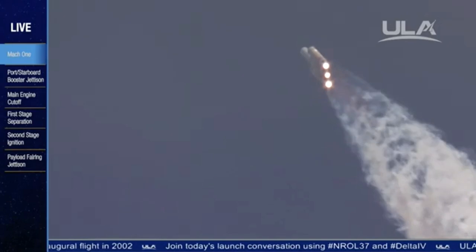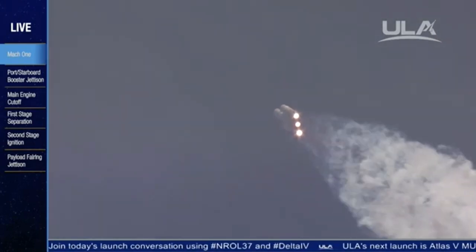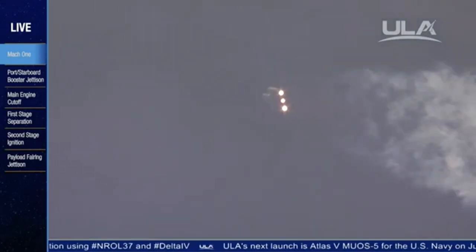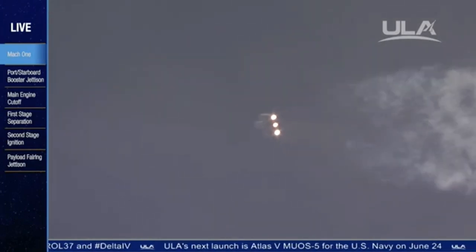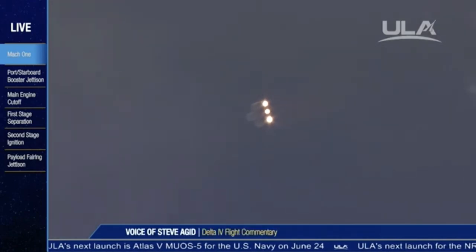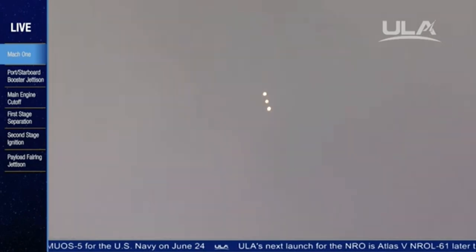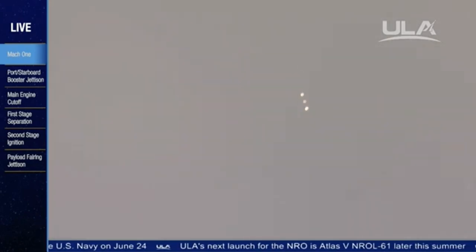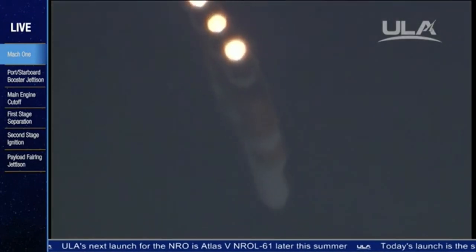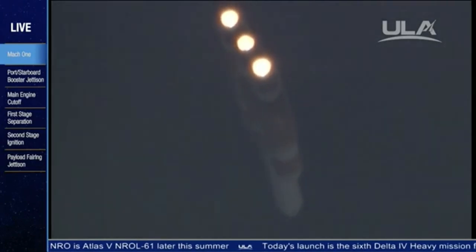Pressure holding in the port and starboard booster in the full thrust mode, and in the port booster in the partial thrust mode. Altitude now passing 9.2 nautical miles, velocity 2,533 feet per second, downrange distance 4.96 nautical miles. 1 minute, 49 seconds in. We're listening to Steve Agate providing launch vehicle ascent data. Hydrazine pressurization valve is now on in the second stage as second stage systems are coming online. Passing 2 minutes 7 seconds.